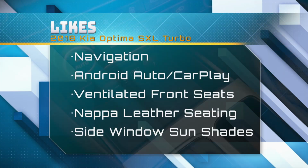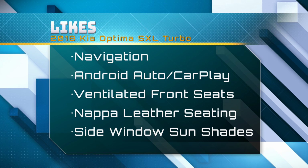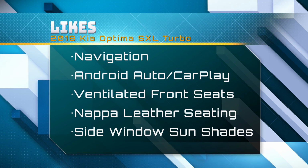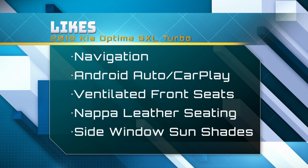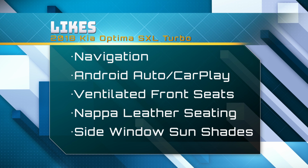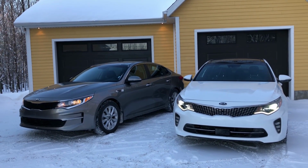Ventilated front seats in a car in this segment is still uncommon, and a nice upgrade with the Nappa leather to keep you comfortable on long trips. We also liked the rear side window sunshades and panoramic glass roof, which certainly put this feature-heavy sedan on the top end of the price scale.